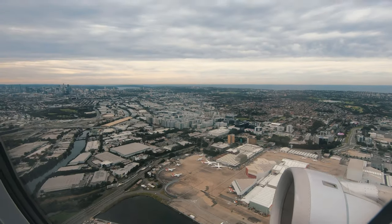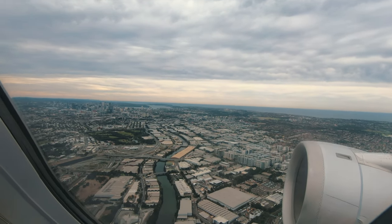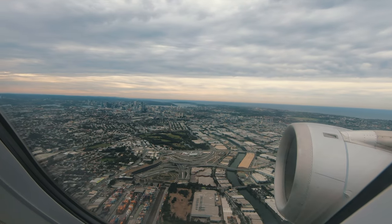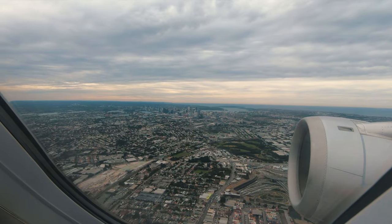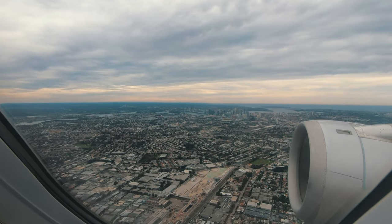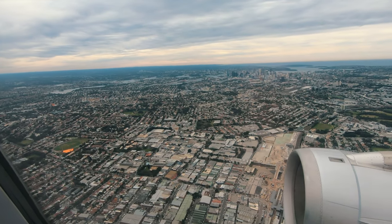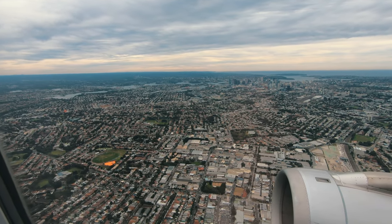But I'm still like a kid, get excited to head up on a plane, look out the window, and particularly flying over Sydney. I think Sydney is such a gorgeous looking city. Not the biggest city in the world by global standards, but still very pretty when you see it from the air. So we're heading out of Sydney. We're going to head about 3 hours, the flight took, out west.